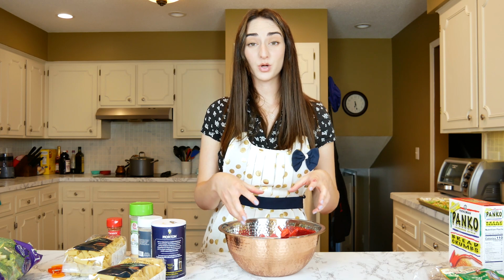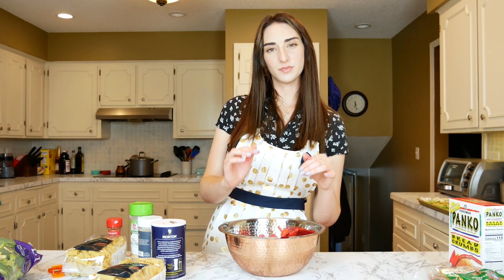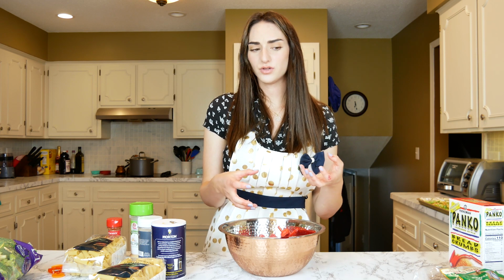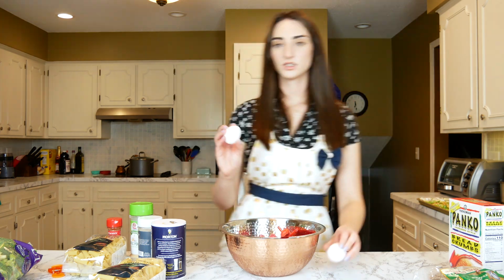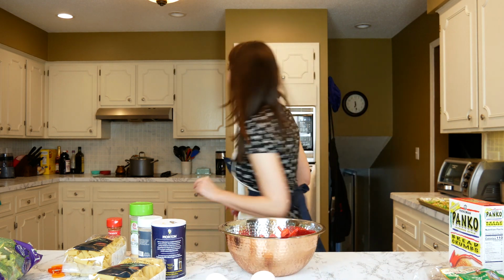Next, I am going to put in 2 eggs, 3 eggs, we'll see. I'm winging this because I'm not too worried about the consistency of the meatballs. A lot of the flavor comes from the marinara sauce and I generally don't use recipes. So depends, sometimes I do, but not always. So today we're not gonna do it. So let's start off with 2. I need to get a measuring cup, give me a second.